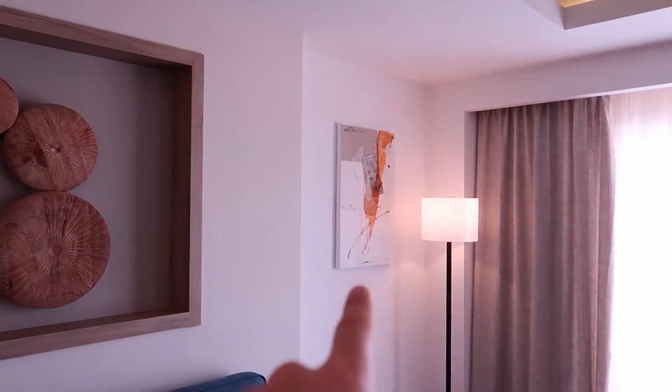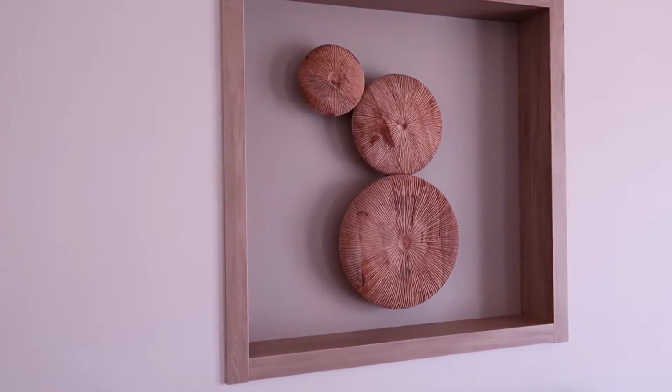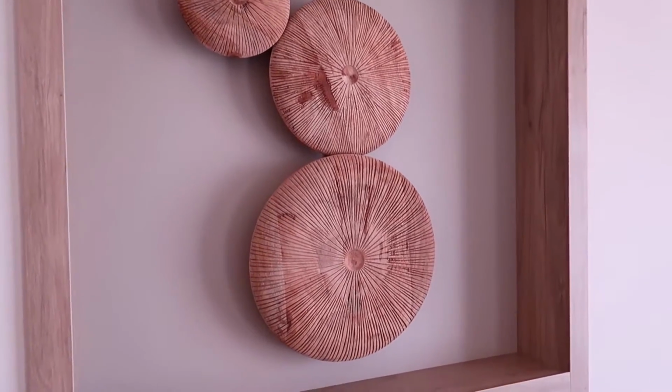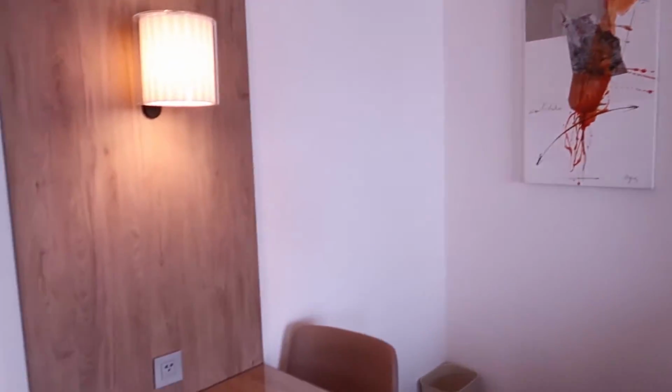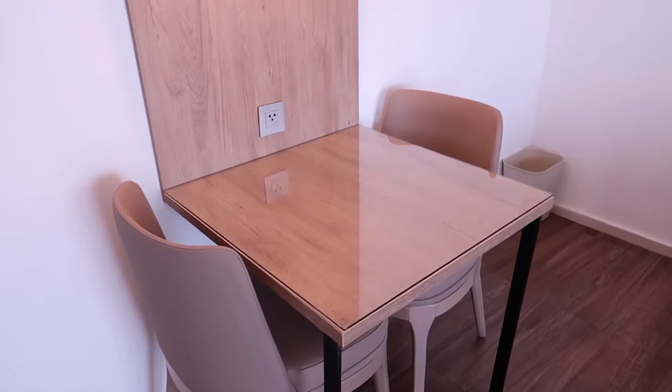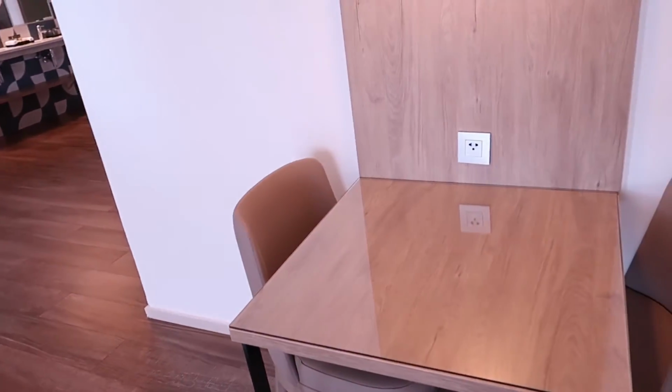And they have some artwork here, and then some more artwork here that matches the theme of the resort. I love this one. This one's actually in our room too. I don't know if they have them in all the rooms, but I think it's a really cool feature. And then just over here, there's a little dining room table where you have a couple seats. So if you had some room service, they'll bring in the room service and set it up on the table here.